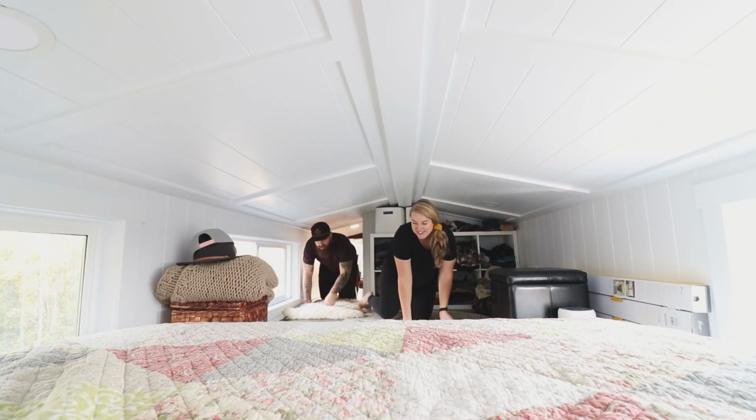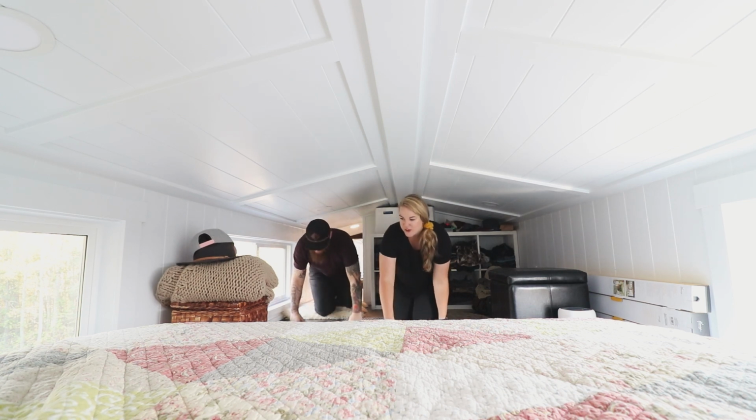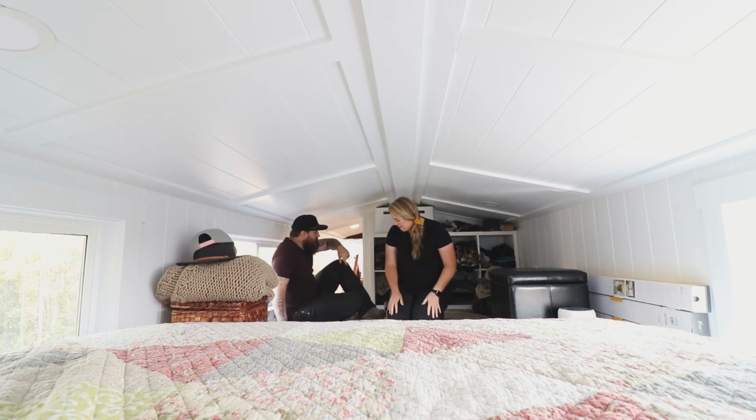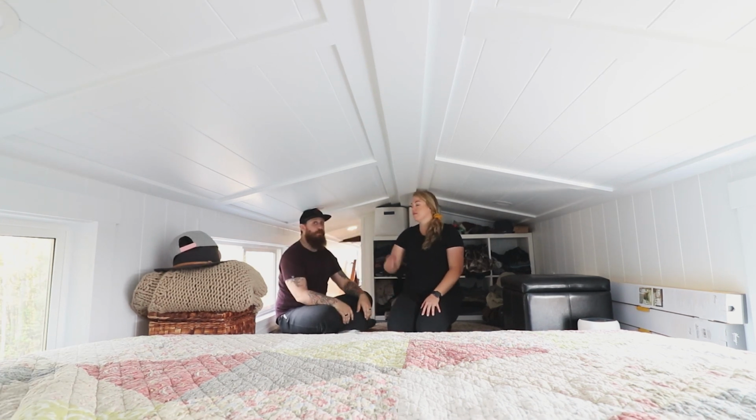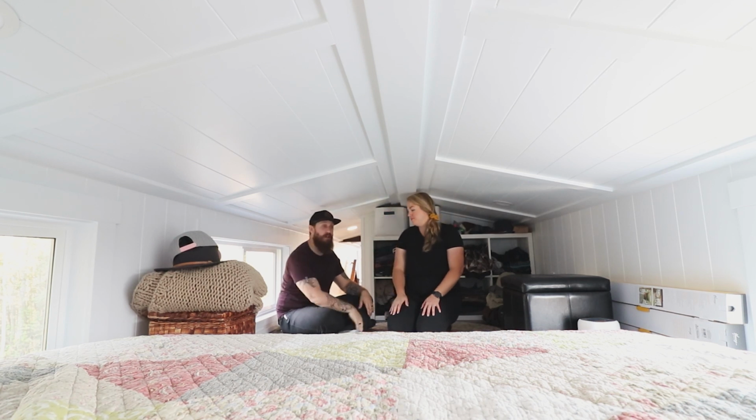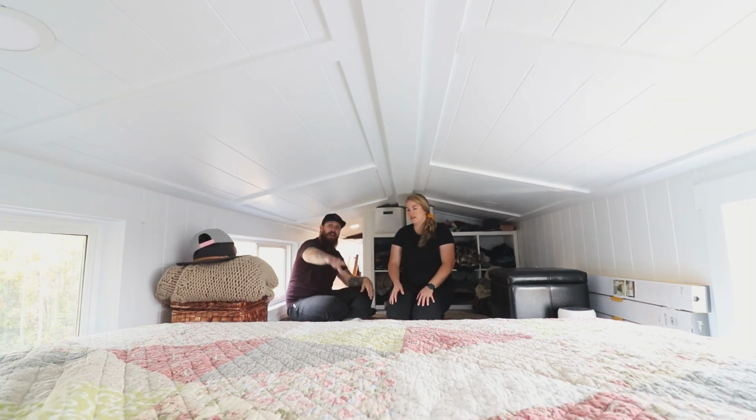And this is the bedroom loft, the master loft. It's not very cool to have your main bedroom where you can barely sit up, though we can sit up and have our heads not hit, but it's a lot different than most houses. Making the bed is probably the worst. Yeah, putting the sheets on sucks, but it's also super cozy. It is. Super cozy up here.